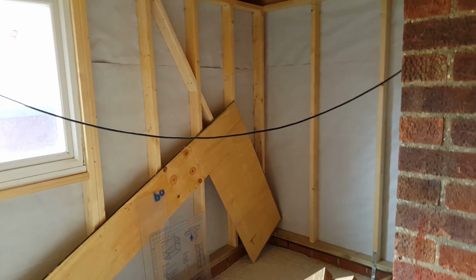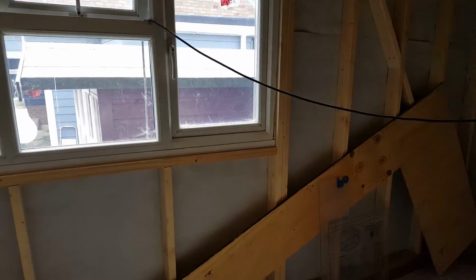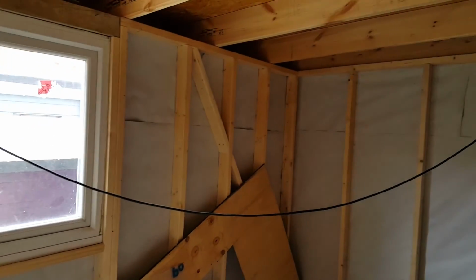I am going to be insulating it and cladding it with some plywood, but obviously I'm waiting for all the electrics to be done before I can really start on doing any of that.